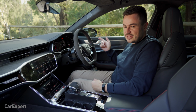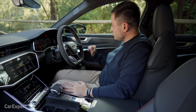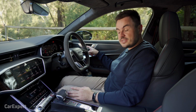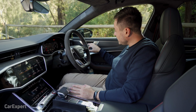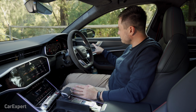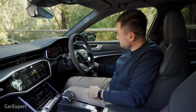I want to show you these door handles. These are pretty cool. So instead of a regular mechanical door handle, these have an electronic strike. So all you do is give it a light pull and the door pops open. Same story with the handle on the outside, but in an emergency, you can pull it hard to manually open it. But I like this innovation. It just reduces the amount of effort you need to put into unlocking the door and opening it. Let's talk about the seats.